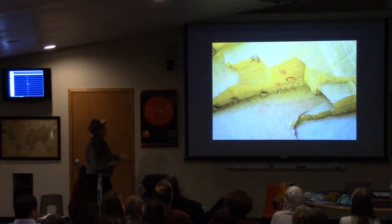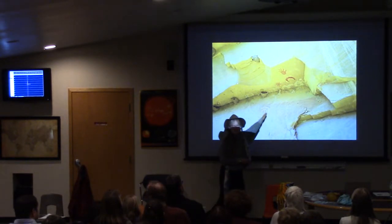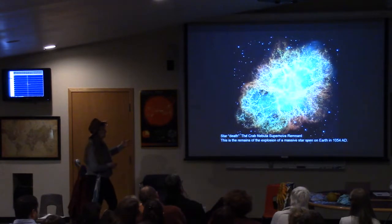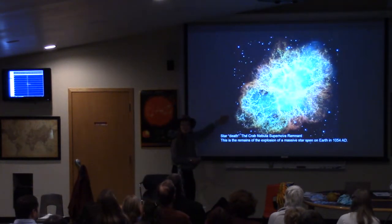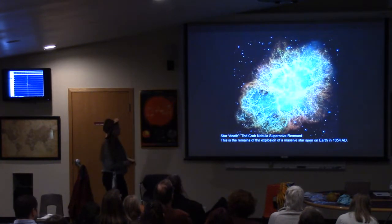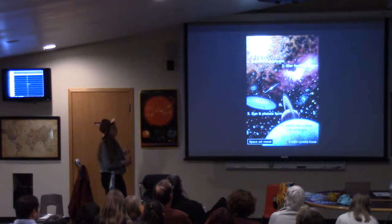I wanted to show you a close-up of that. This is very difficult to see. You can be staring right at it and not see it. Okay, and what we know, this is a modern image of the Crab Nebula, the thing that exploded back in 1054, right? So there remains the death of a star. And of course, we had to have a supernova explosion to make our own solar system with its heavier elements.